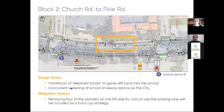Greg had mentioned the potential widening of the driveway aprons, just to give a little bit more room and relieve some pressure at this driveway. And then this is sort of in relation to what Russell was saying.